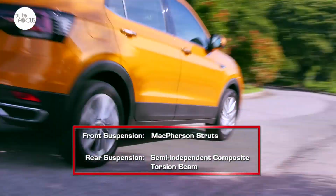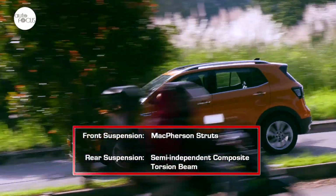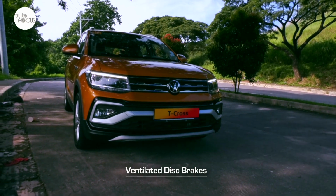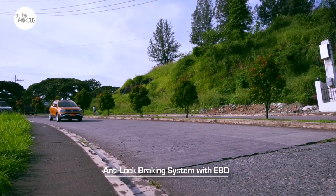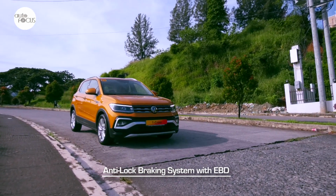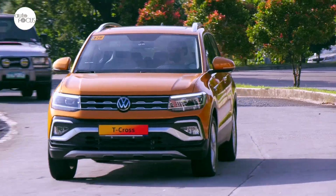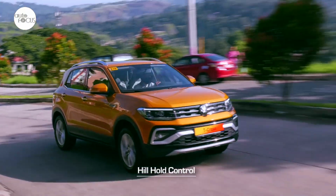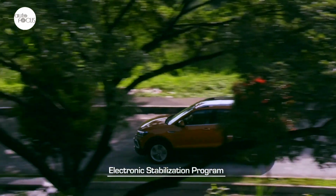Independent front McPherson struts and semi-independent composite torsion beam in the rear absorb road imperfections with little drama. The brake system uses discs on all four wheels, ventilated in front, and provides confident stopping power. Helping out in this is the anti-lock braking system with electronic brake force distribution. Driving on hilly terrains or wet conditions is made easier with driver assist technology in the T-Cross that includes hill hold control, anti-slip regulation, electronic stabilization program.